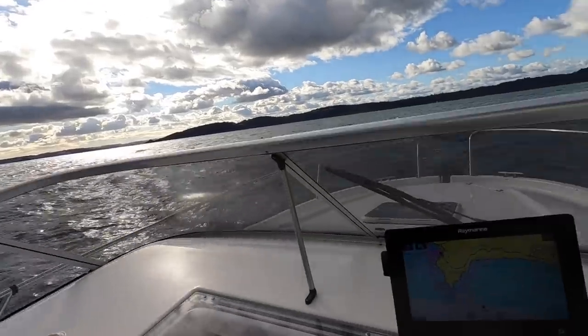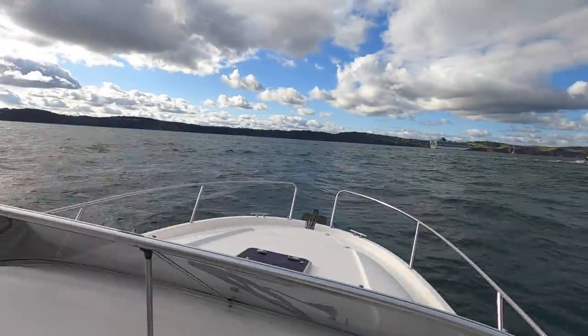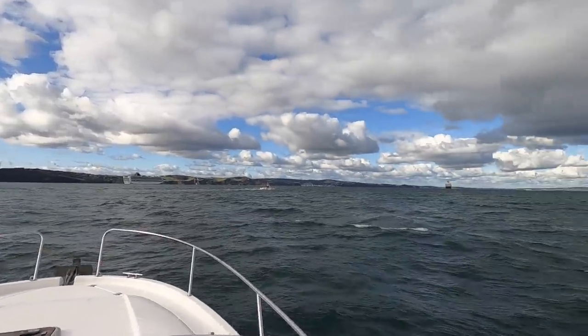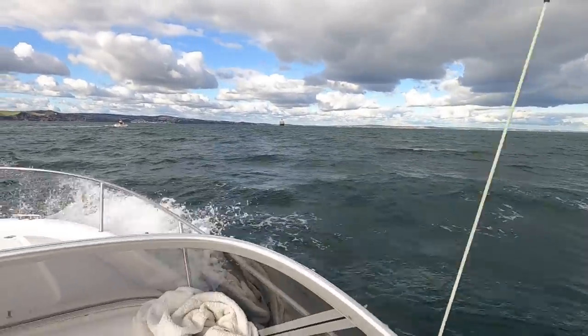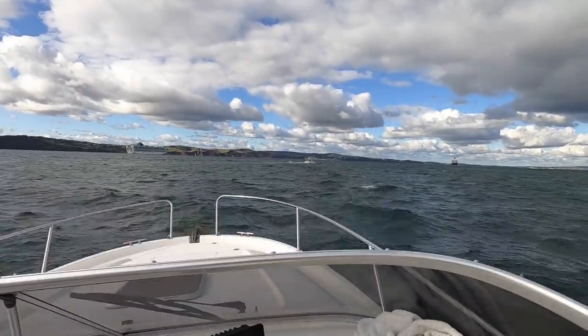Okay, so we are about, where are we? 2 miles offshore here. And there's another one in there. So we're going to look at that one, and I think we're going to head back into the bay. There's another one up there, but bearing in mind it's still fairly choppy out here, rather than get covered in salt and spray, we'll go and look at this one, and then we'll head back into the bay.